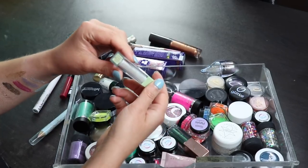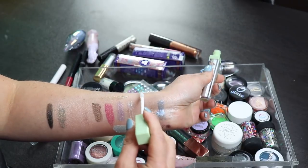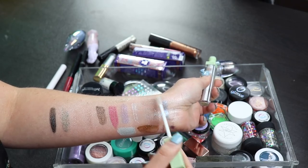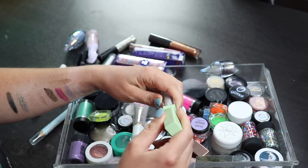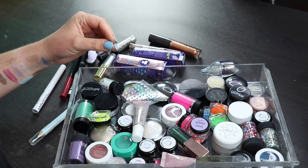Next up, I have my Pixie Glitter in Crystalline. I've said before, but I'm not the biggest fan of this. I feel like it really disrupts my shadows underneath, but it is really pretty to layer in my inner corner. So for that reason alone, I'm going to keep this. But in general, I can't say I love this formula, but I'm going to keep it around.